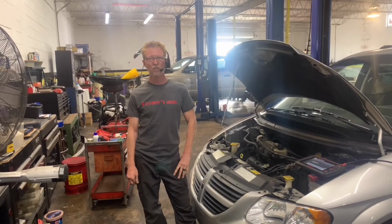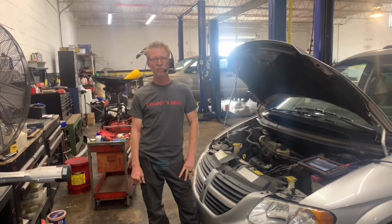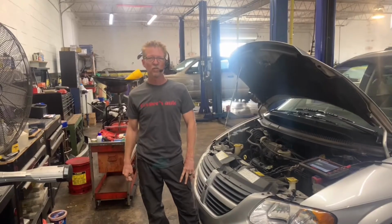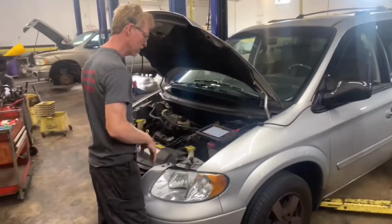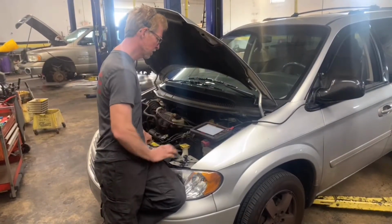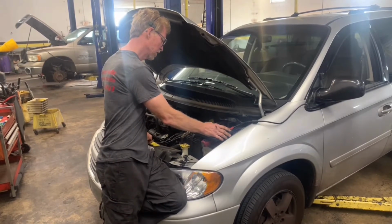We're working on a 2005 Dodge Caravan, a 3.8. Customer's complaint: check engine light is on. So we did a scan test on it and we're connected here using the Edge Snap-on Modus on this particular one. Not really a fan of any particular scanner. Let's pull the codes and see what's in it.